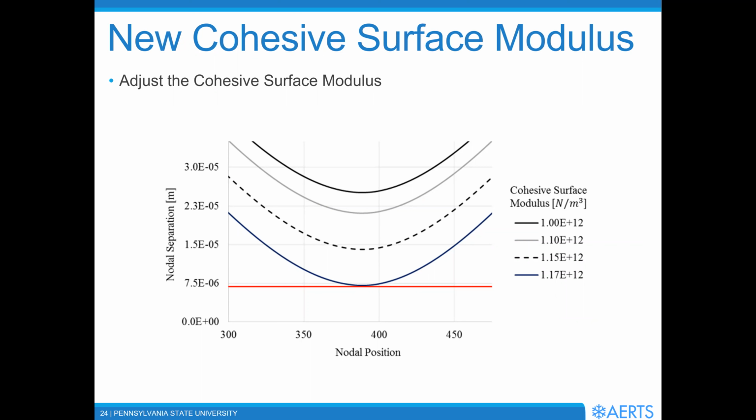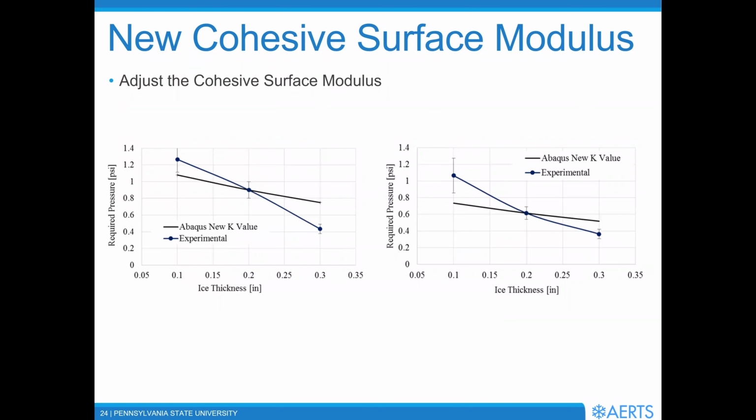Well, it comes down to the fact that we had the wrong cohesive surface modulus, because the modulus we used was that of aluminum. We have a stainless steel. So we had to, once again, empirically determine what would be the proper modulus to match the experimental results. Once we did that, we found the cohesive surface modulus that matched our nodal separation requirements. We introduced such modulus into the modeling, and we were able to get a better correlation between the predictions and the experimental results.